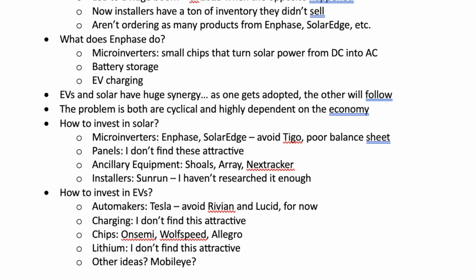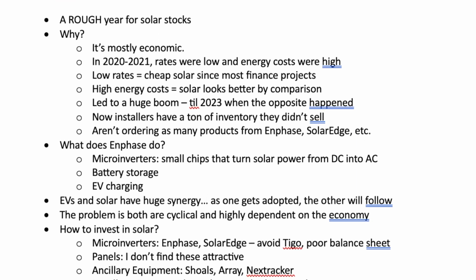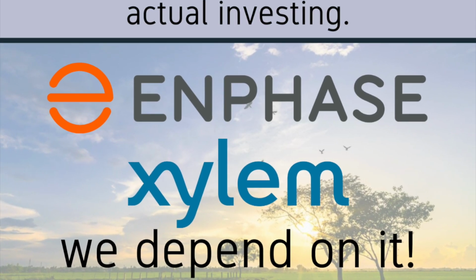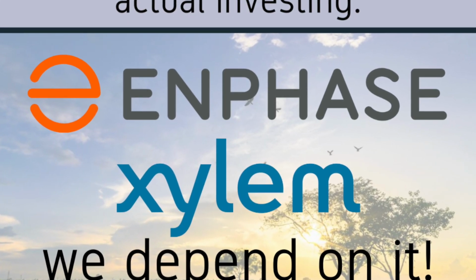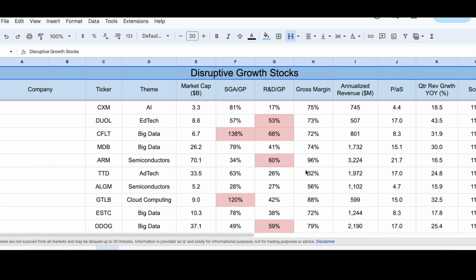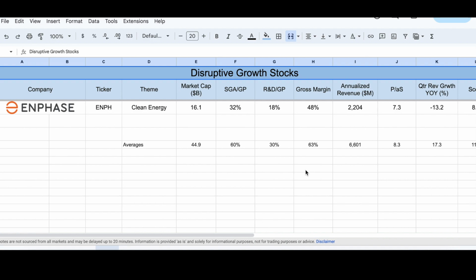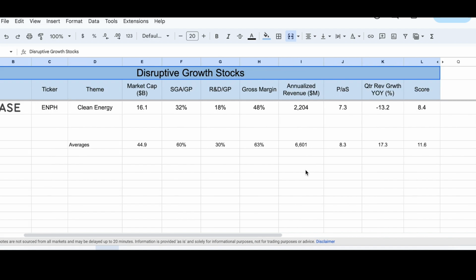So anyway, that said, let's go back to Enphase now, which I think is probably the most compelling of all of these, and let's see how it scores on the spreadsheet. It won't look good, but we'll show you what happens. So let's just start there because we're just talking about it. So Enphase is the lowest stock on my spreadsheet. Their score is 8.4. My average is 11.6.